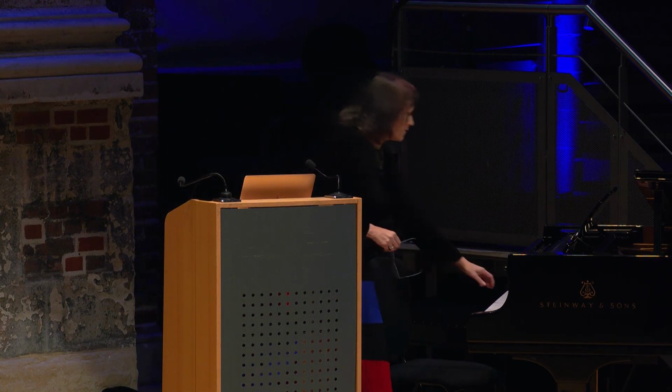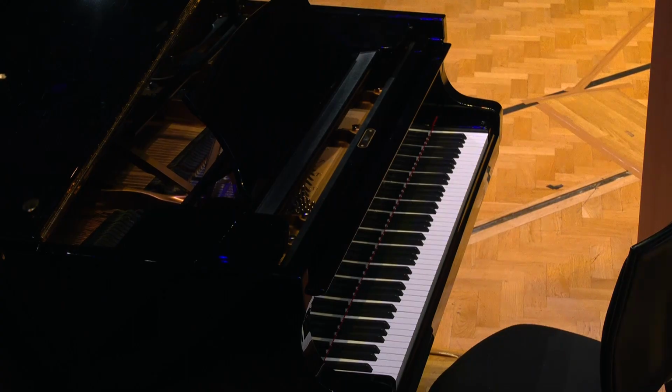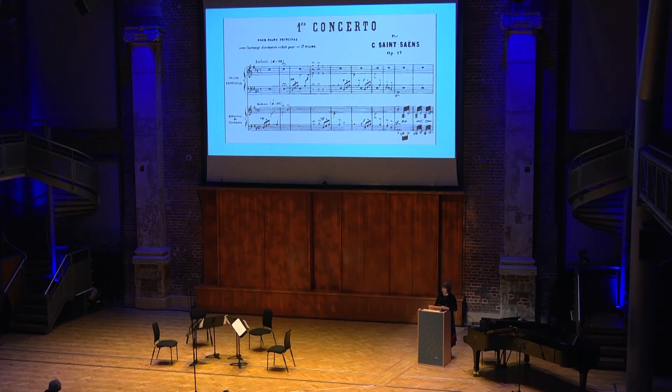So it also wants to resolve, but it doesn't have this very definite final move of the bass. It's much gentler, so it leads us into the piece in a very gentle way. But I'm particularly interested in the third inversion, and this is the one that I play to you, because it has a very interesting function in Western music, that of a turning point. Very often.